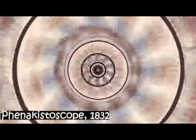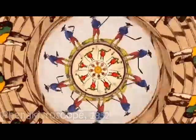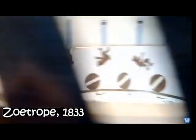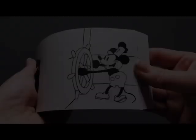The phenakistoscope, invented in 1832 by Joseph Plateau, was a spinning cardboard disc with images created by reflecting it in a mirror. Through this distortion, it appeared as though the image itself was moving. Shortly after this invention, in 1833, the zoetrope, invented by William Homer, allowed more than one person to view the moving images at the same time.